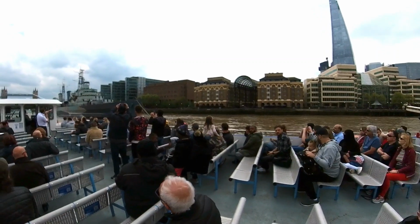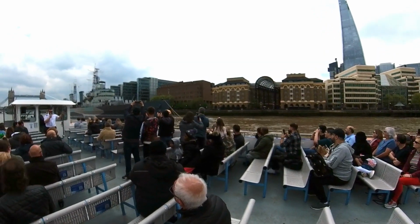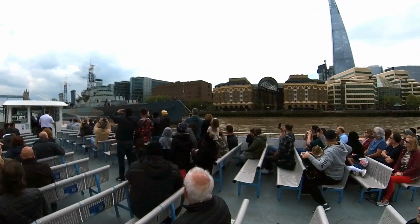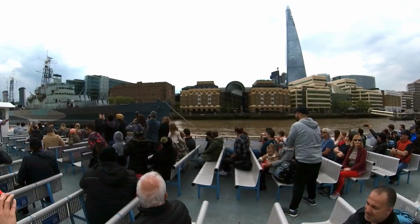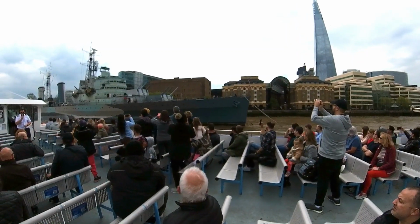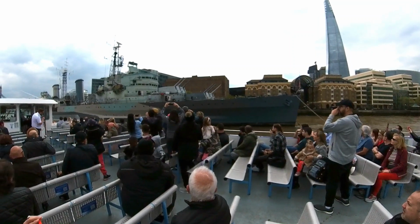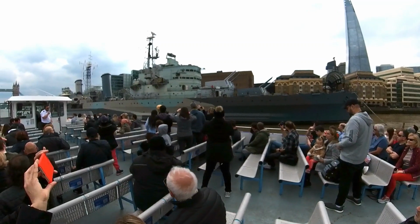Now on the right hand side, on the front of the warship, you are now looking at the only Union Jack flag here in London. Now to be called a Union Jack, it must be on the front of a British warship, and it must be on a wooden jackstaff. So all of the other flags you've seen today, or will see throughout the day, are called Union flags.